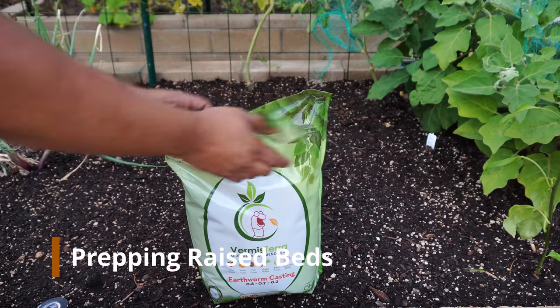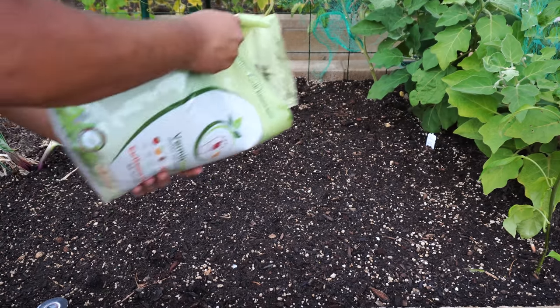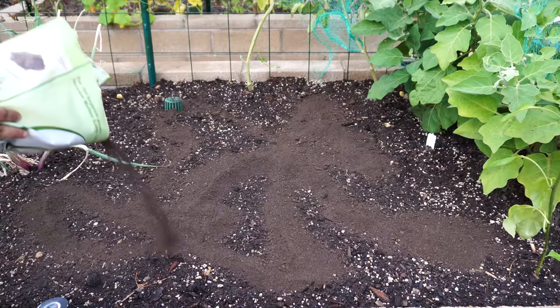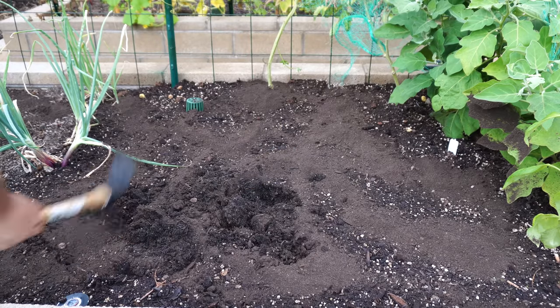And now let's look at how to prepare your raised beds. The way I prepare my raised beds is to add a lot of worm castings. These are the Vermistera worm castings. They make excellent quality worm castings. And what I do is I just add the worm castings on the raised bed and then mix it in very well with the soil.